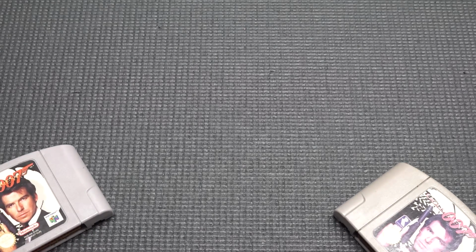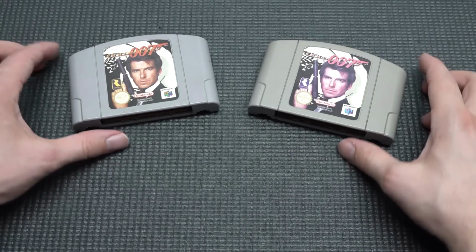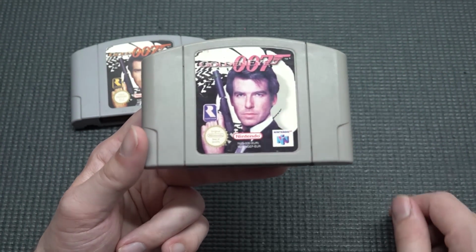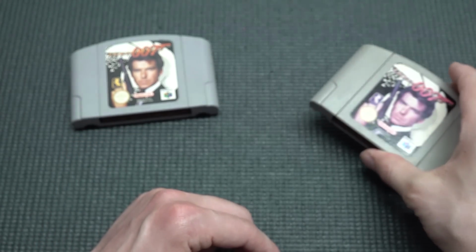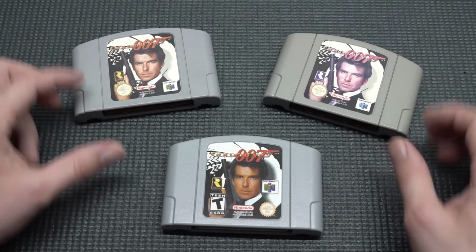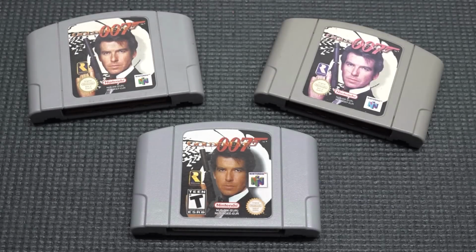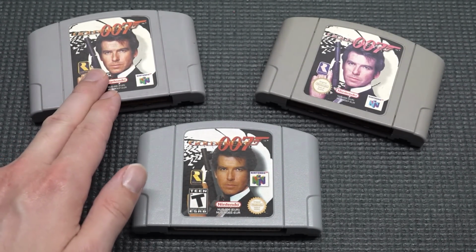But let's do a side-by-side comparison when it comes to the GoldenEye game. Both of them are original, where this one has been completely decolorized and the colors are just faded out. This is absolutely a shame, but it actually happens with older games. So let's do a quick comparison with the fake one. And you can see that at this point we do have three different kinds of colors.